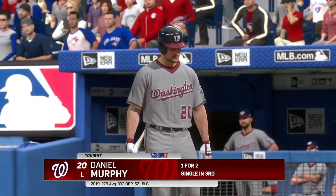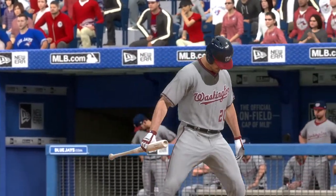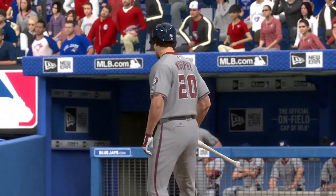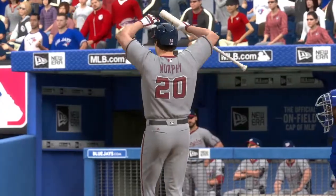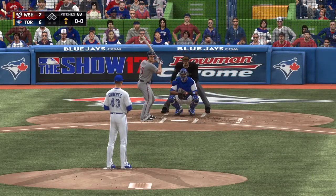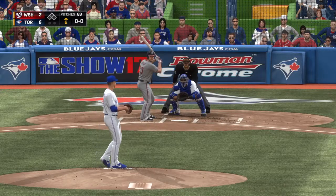Digging in and looking for more, Daniel Murphy. He'll start things out now in the top half of the 6th. Daniel Murphy. Now some definite signs of life in that Toronto bullpen. Both a lefty and a right-hander begin to throw.